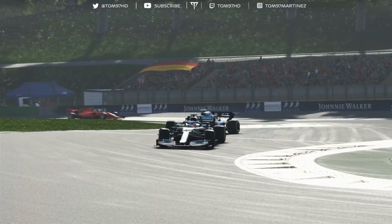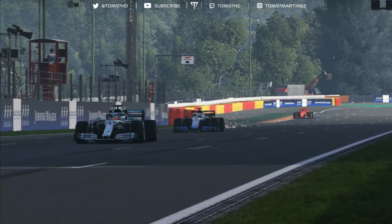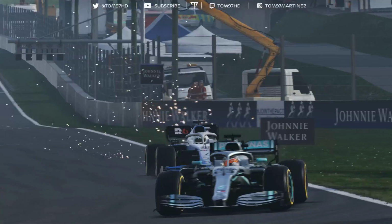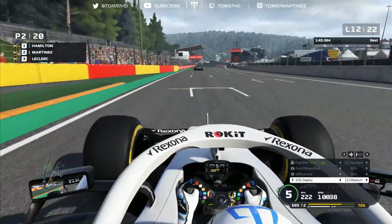And Sainz actually pits in, that's an early one. Is he going to go into the hard tyre? Could be. We're approaching the pit window. You'll be on the softs. Interesting strategy there from Sainz. It could be on the hard tyre, so that might rule him out of contention. We're going to stay out here for a few more laps.